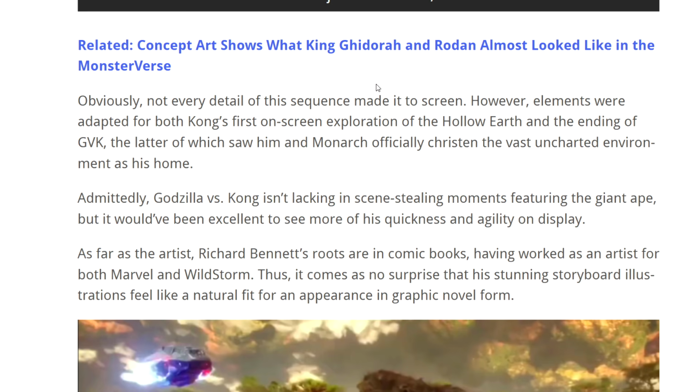Now, obviously not every detail of the sequence made it to the screen. However, elements were adapted for both Kong's first on-screen exploration of the Hollow Earth and the ending of GVK, the latter of which saw him and Monarch officially christen the vast uncharted environment as his home. Admittedly, Godzilla vs. Kong isn't lacking in scene-stealing moments featuring the giant ape, but it would have been excellent to see more of his quickness and agility on display. This is the article's wording anyway.